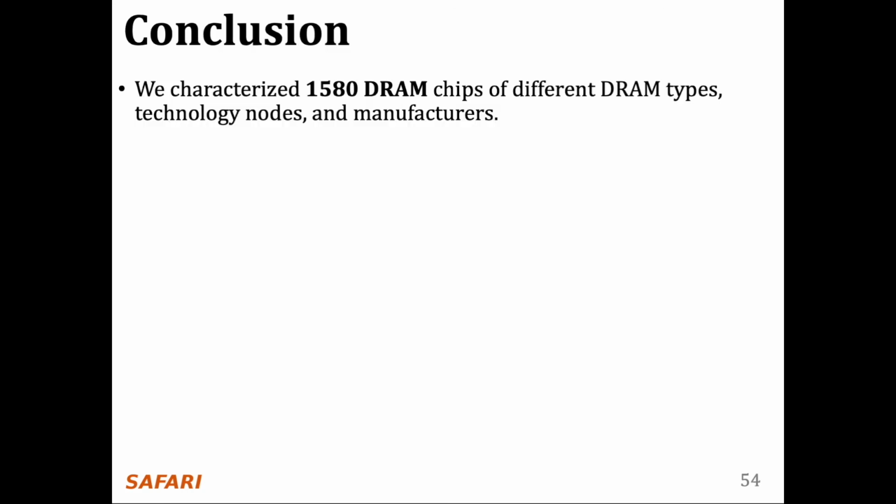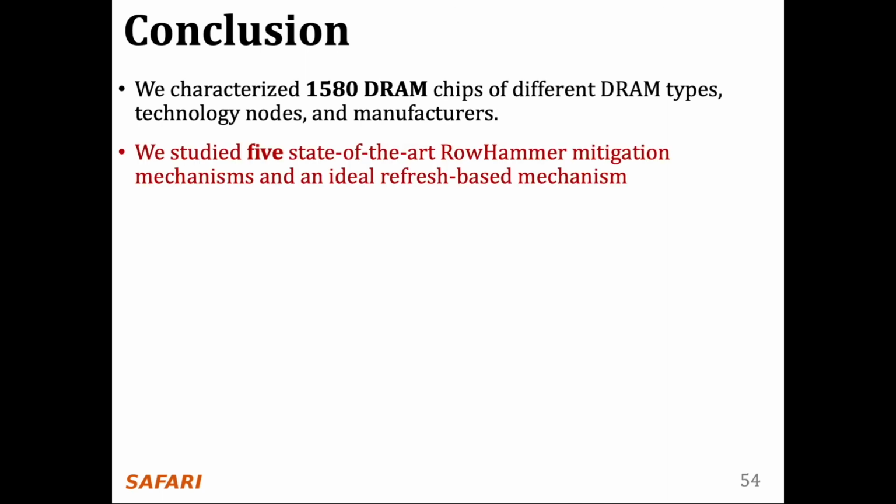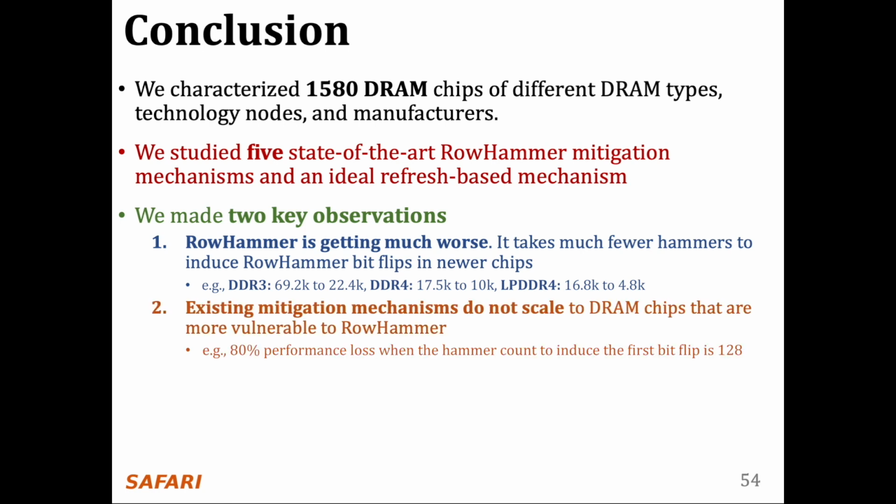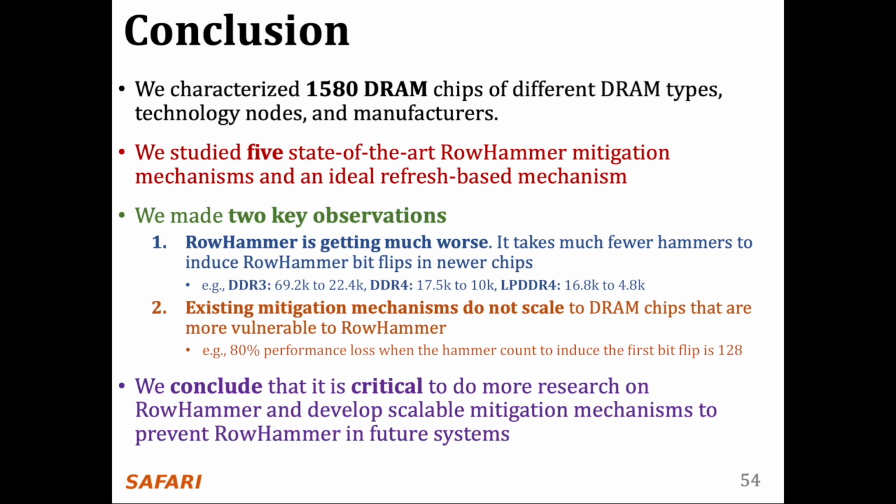We characterized over 1,500 DRAM chips of different DRAM types, technology nodes, and manufacturers. We studied 5 state-of-the-art RowHammer mitigation mechanisms and an ideal refresh-based mechanism, and we made 2 key observations. First, RowHammer is getting much worse. It takes much fewer hammers to induce RowHammer bit flips in newer chips. And second, existing mitigation mechanisms do not scale to DRAM chips that are more vulnerable to RowHammer. We conclude that it is critical to do more research on RowHammer and develop scalable mitigation mechanisms to prevent RowHammer in future systems.